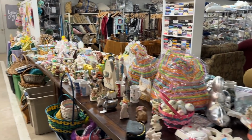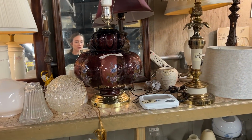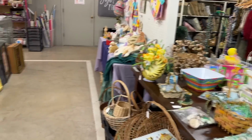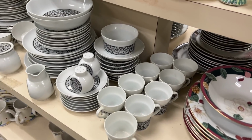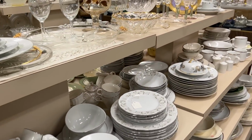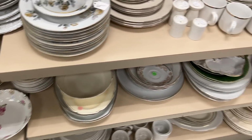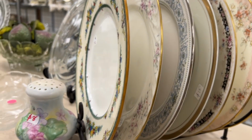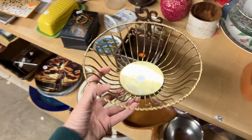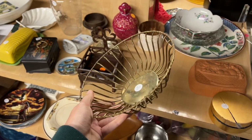Changed so much of the way that everything's laid out. There's two of those. I saw another one up front. Easter? $3. It kind of looks like the one I have in LA. That's like kind of like an oxidized silver color, but this is more gold or brass.